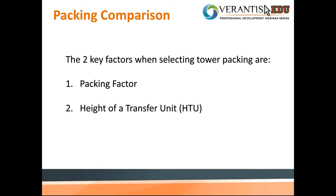So there is a large variability in the packing types, primarily related to flow restriction and efficiency. So we'll take a look at these two key design considerations, which are packing factor and the height of a transfer unit.